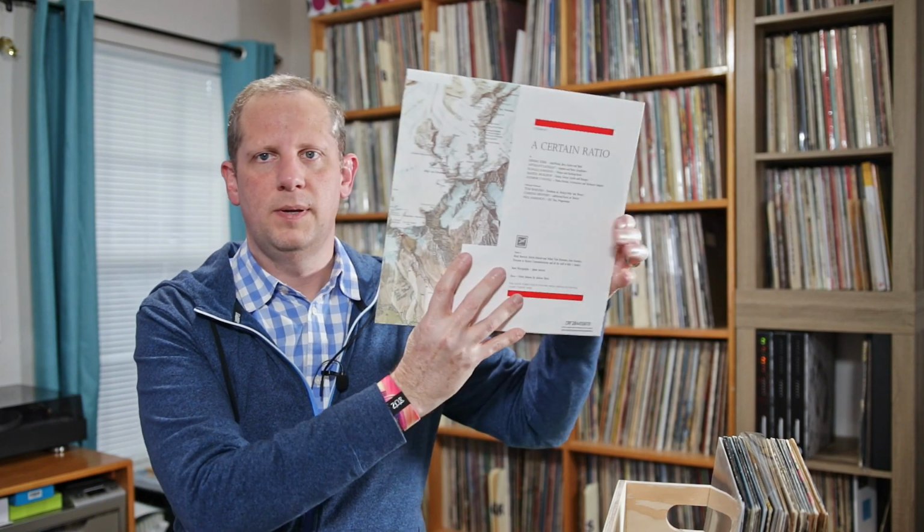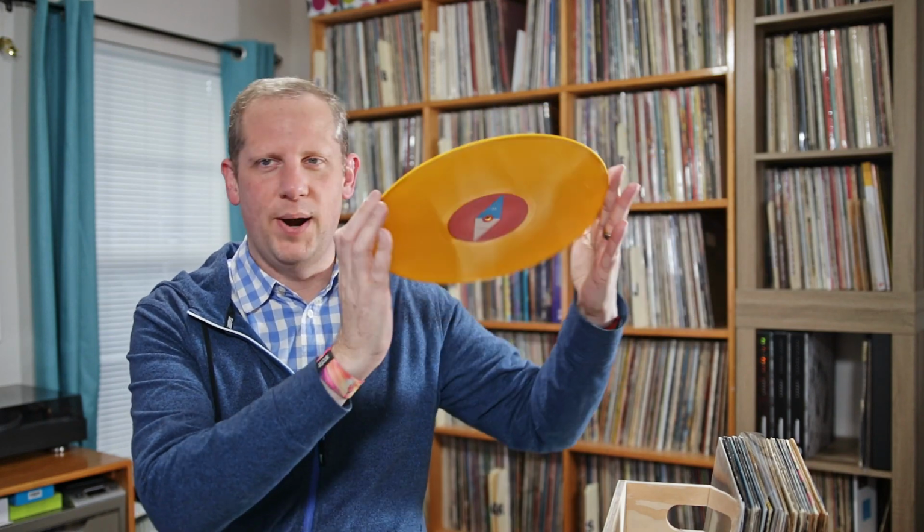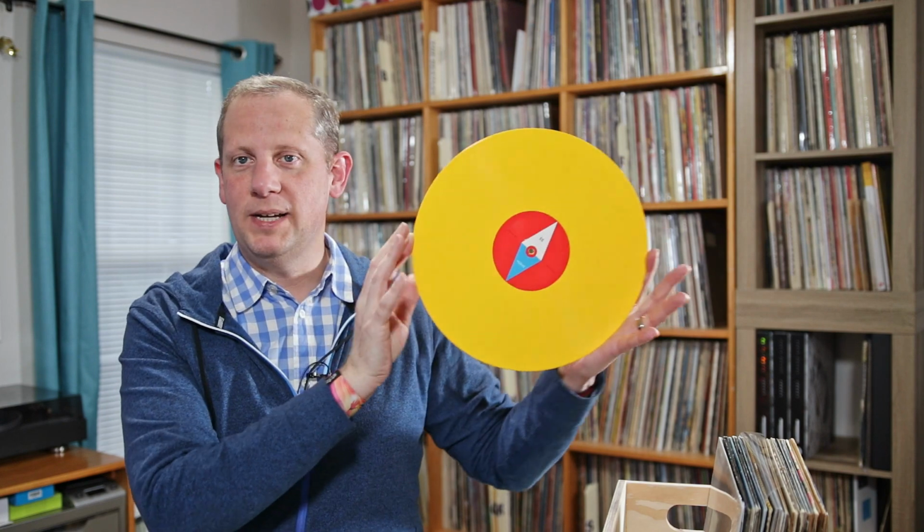Inner sleeve has a map on it, and then some liner notes, and this comes on a really cool piece of bright yellow vinyl. This is like school bus yellow vinyl. Yeah, really nice, really cool to find this in the wild. As I said, I had this on my wish list forever, just never really got around to pulling the trigger and ordering it online and spending the extra money you have to spend to get something online generally. So yeah, it was really cool to find this in the wild, and I'm glad I found it. So that was the Sound Exchange haul from January.